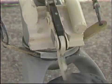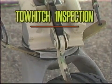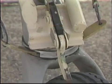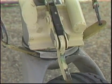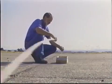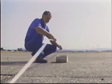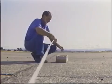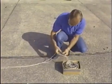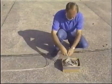Finally, it's a good standard procedure to give the release mechanism on the tow hitch a test right before each flight. A thorough inspection of this component could reveal a potential problem. Our first task at the drop site is to retrieve the tow line. Feed the line hand over hand into a box or bucket and tape the end to the outside. This will allow you to draw out the line later without tangles or snarls.